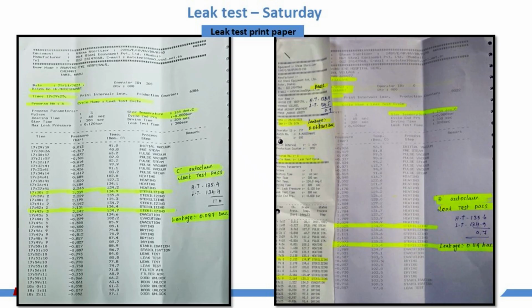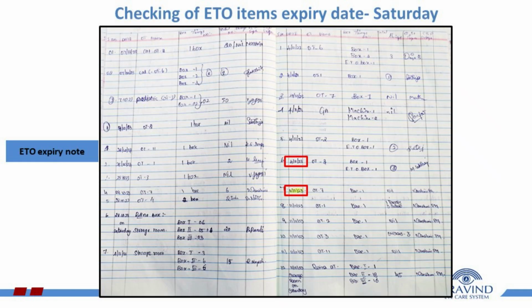The leak test for steam sterilization is carried out every Saturday, so that in case it fails, it can be rectified by the service engineer by Sunday, so it can be used from Monday onwards. Expiry date of all items sterilized using ETO is checked every Saturday. Those items nearing expiry within 2 days are re-sterilized. A note is maintained to document the number of items taken from each OT to be re-sterilized.